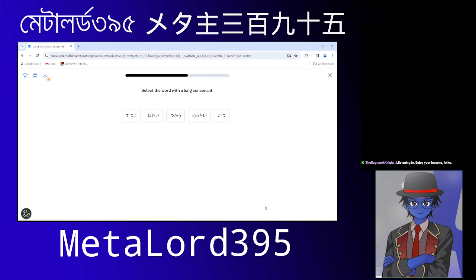So we select the word with the long consonant.